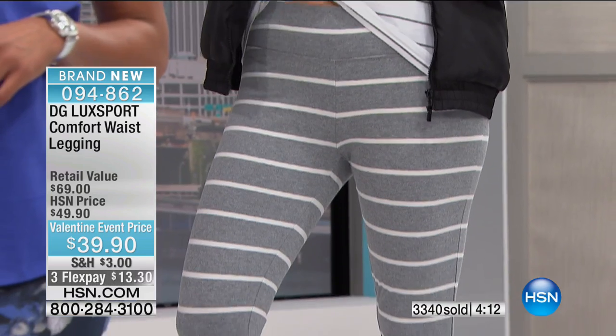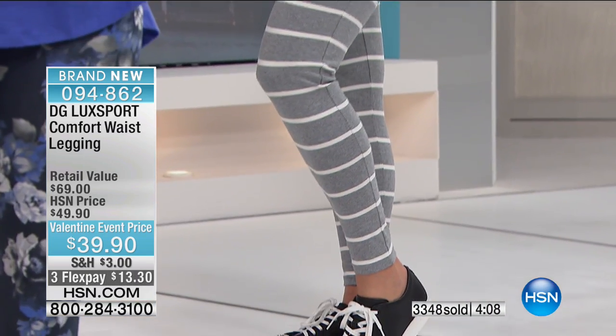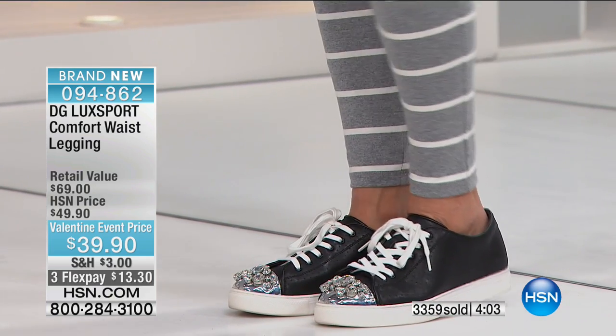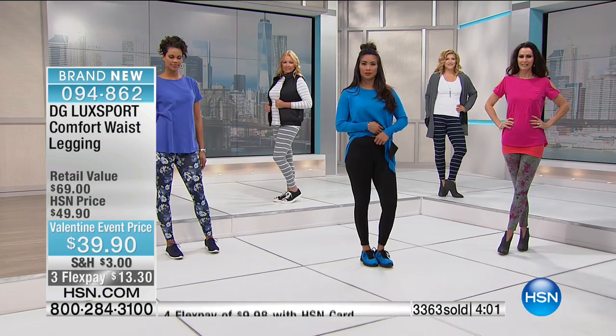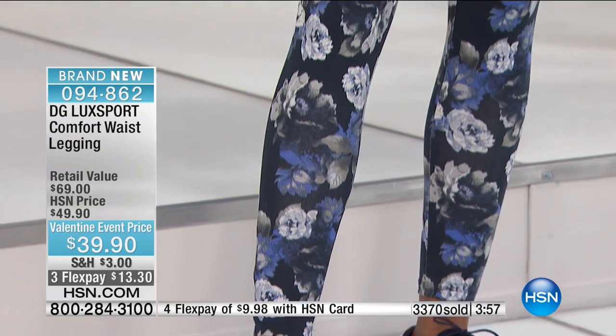And that banding. Can you tell how thick and beefy and luscious it is, and how it holds you in without making you feel like you're cut off from your own blood supply? Exactly. You can still take another breath, or eat another pancake.